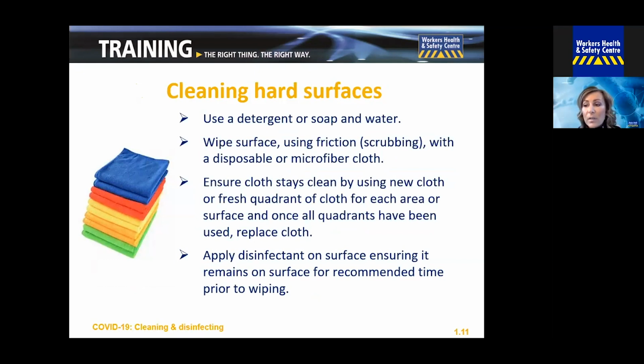For hard surfaces, use soap and water, wipe the surface using friction with a disposable or microfiber cloth. Tests have shown that microfiber cloths tend to be more effective at cleaning and disinfecting than terry or other types of cloths. It is important to ensure that the cloth stays clean by using a new cloth or a fresh portion or quadrant of the cloth for each area or surface. Once all portions have been used, the cloth should be replaced.